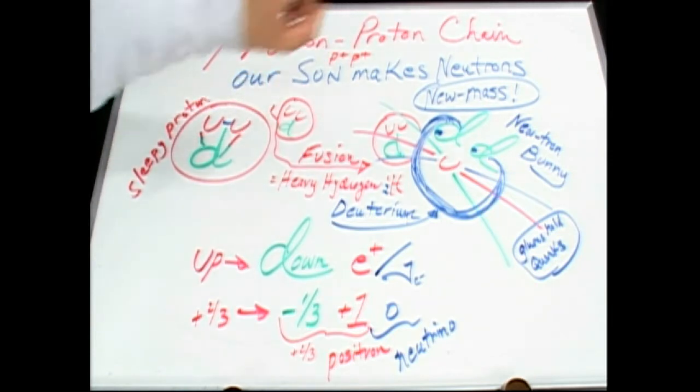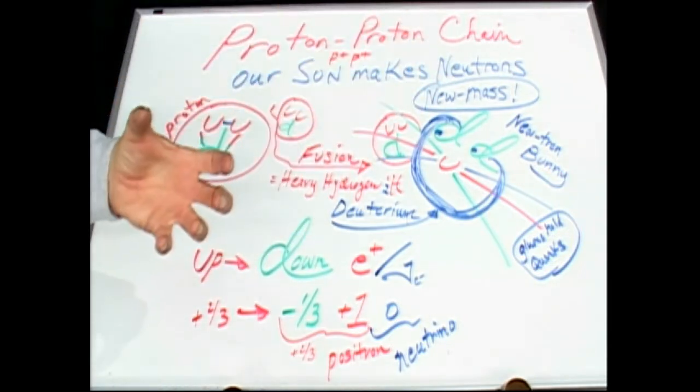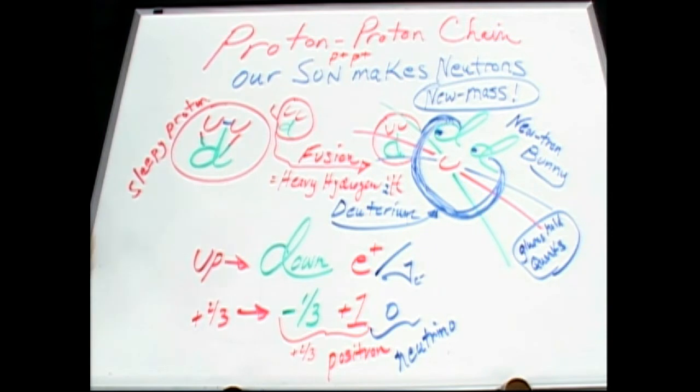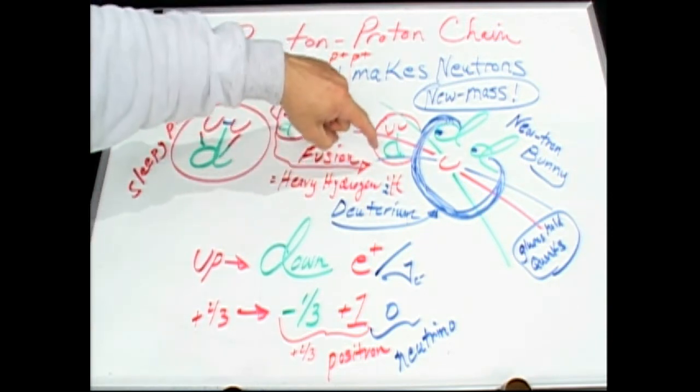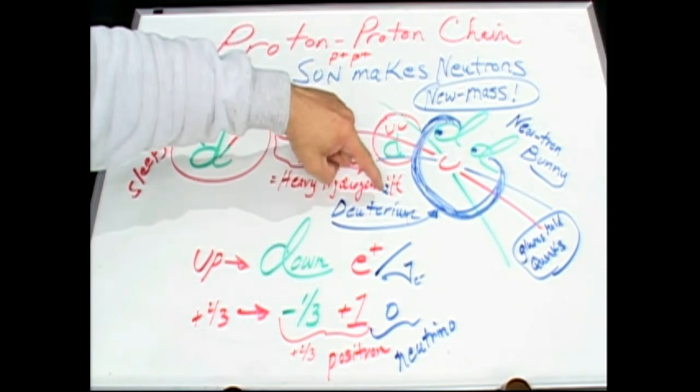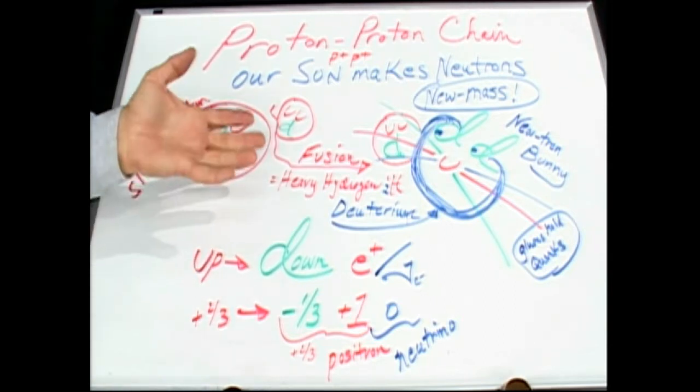Our sun is making this now. It's new mass. It's making big neutrons from protons. They call it fusion. They call it heavy hydrogen. It'll be written one with a two next to the H. And all this comes from, if you get this, because this isn't in the books.